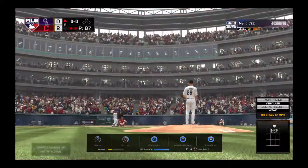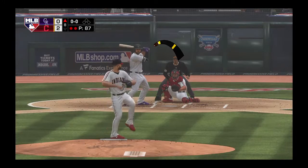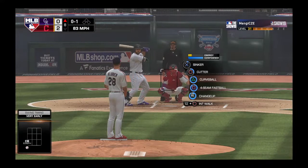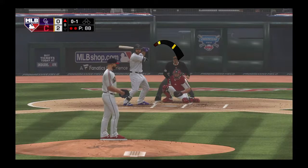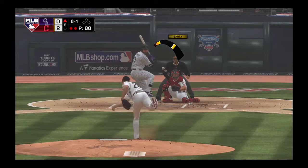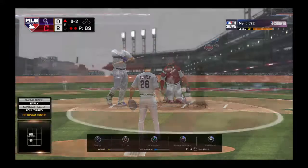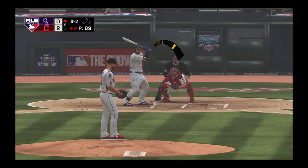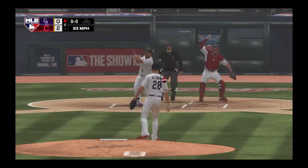Up next for Colorado, here's Yonder Alonso. Only 4 outs remaining for them to try and rally back in this one. Good curveball there, gets the swing and miss. The windup and the 0-2 pitch. And he's got himself another strikeout.